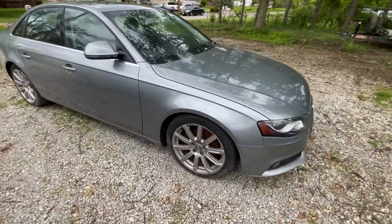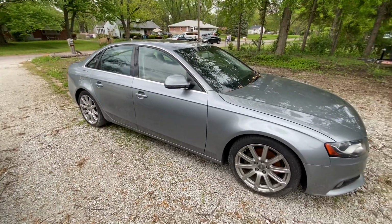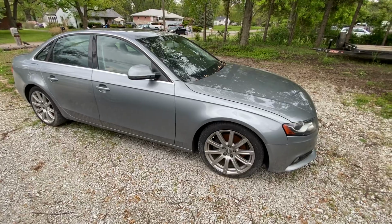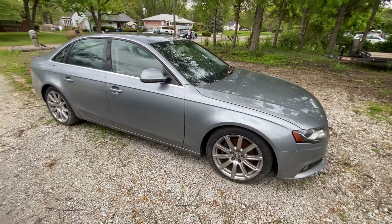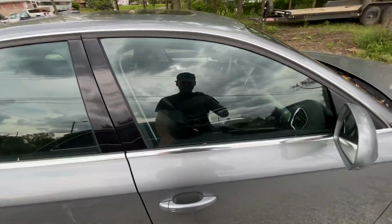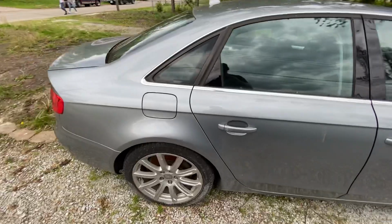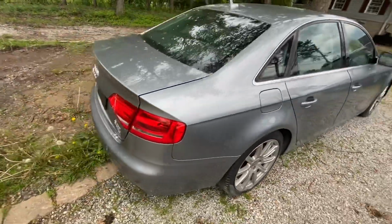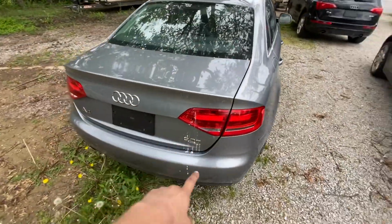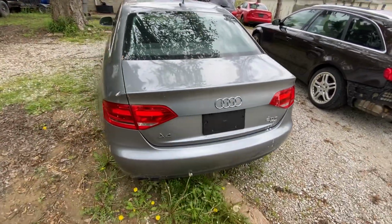The rims are upgraded sport package rims, similar to an S-Line. That's an appearance package. You'll have nicer rims on an S-Line. Now it is not, they might call it Premium Plus, but in my opinion, it's not. A little bit of bird doo-doo there, but the trunk lid's nice, the bumper's nice.